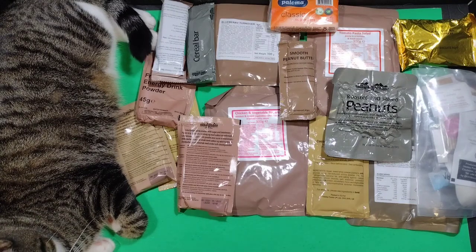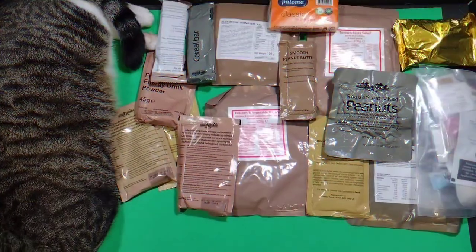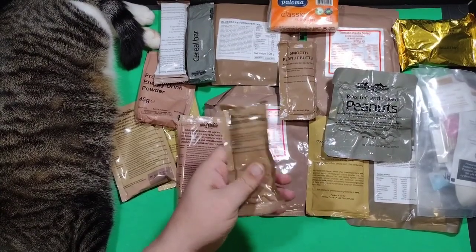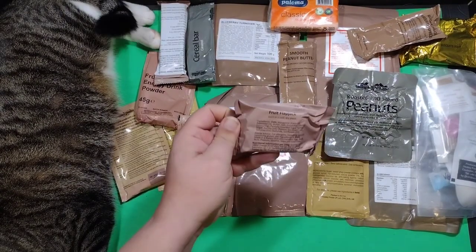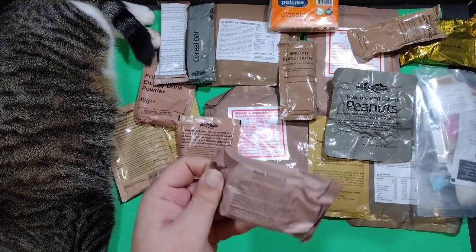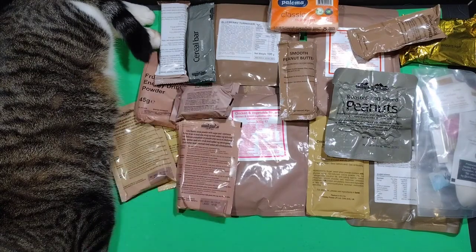Ooh, goody. I was hoping I'd see this. To go with our cheesy oat biscuits, we have a cheddar cheese flavored spread that's going to blend real nice. Oh, goody, I like these. We have the fruit flapjack. I'm actually a fan of these. These make a really good breakfast item. So I'm looking forward to that.